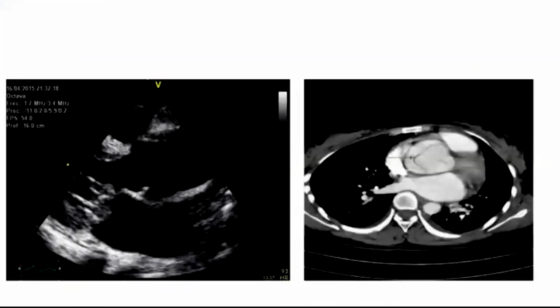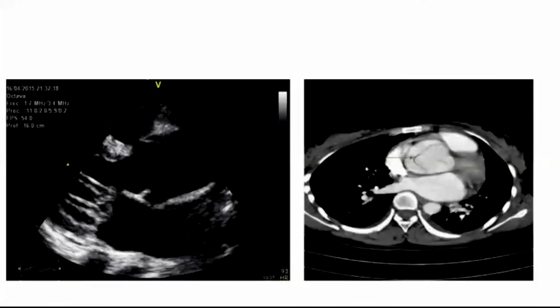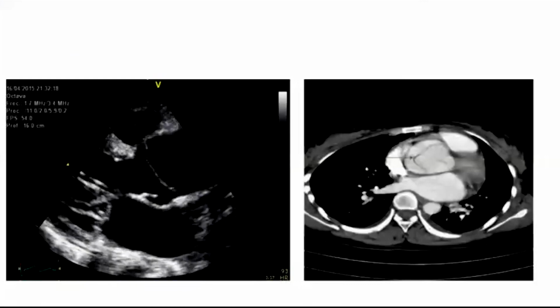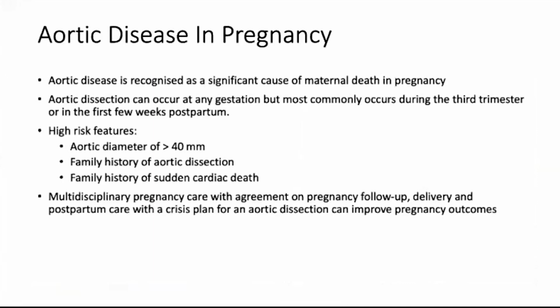Her echo here shows a type A aortic dissection, and you can see the intimal flap is in the aortic root, and this was also confirmed on CT. So aortic disease has been recognized as a significant cause of maternal death in pregnancy.